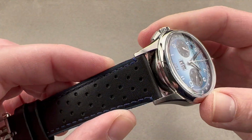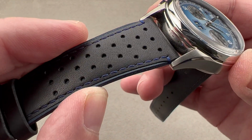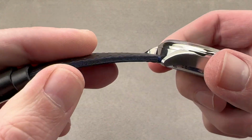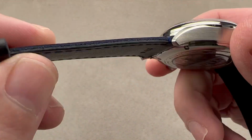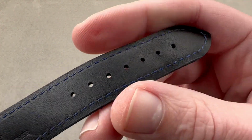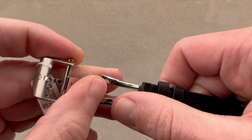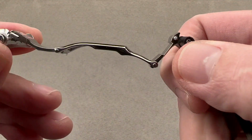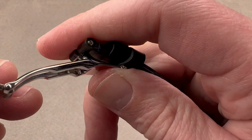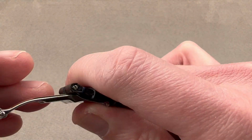It has a rather sporting strap with perforated leather on the top, a very lightly contrasting dark blue stitch. On the bottom, you can see calfskin in black, and then it has a sheer cut side showing the thickness of the layers of leather. It is a brand new Carl F. Bucherer factory strap. It includes a Carl F. Bucherer double folding clasp. You can see it uses little ceramic spring-loaded pin snaps so that the clasp cannot aggress against the pin snaps over time. It will remain a crisp closure.